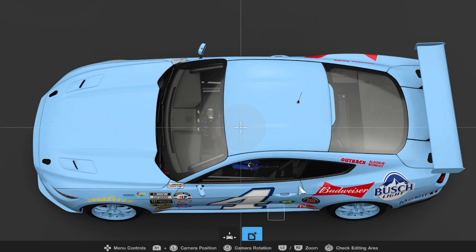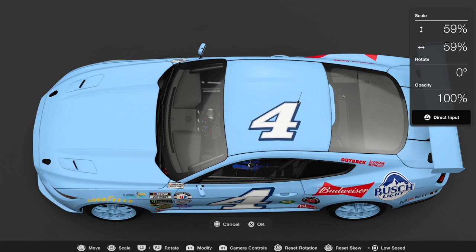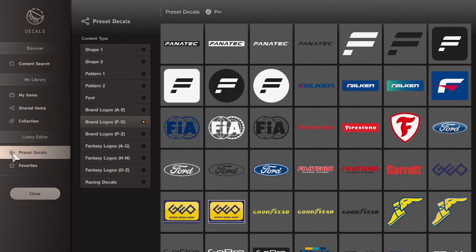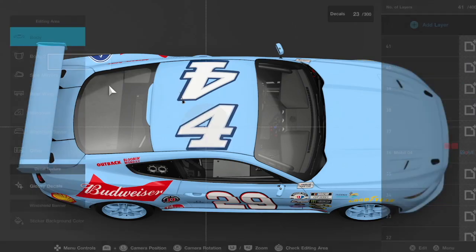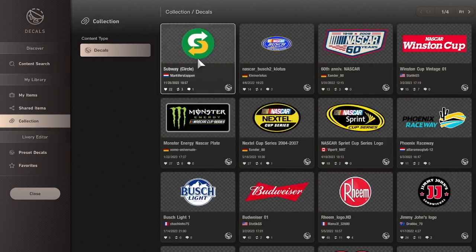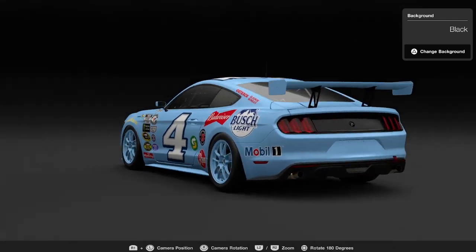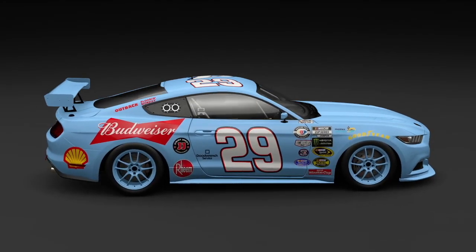The roof of the car, this is going to be an interesting spot. And I'm going to do this, and then we duplicate on the opposite side, and then we replace decal. God, it's going to look so weird. I love it. I love just how strange it is.